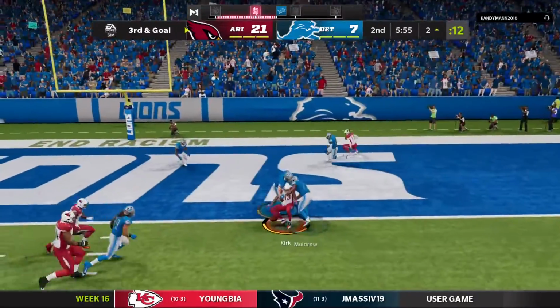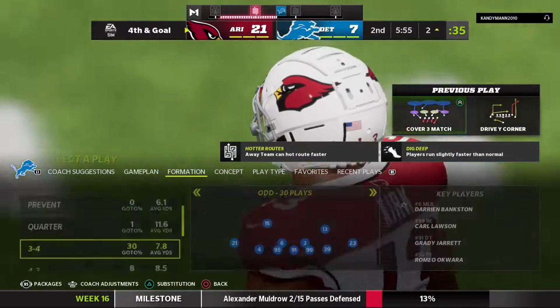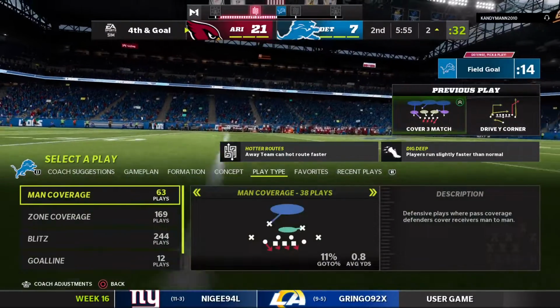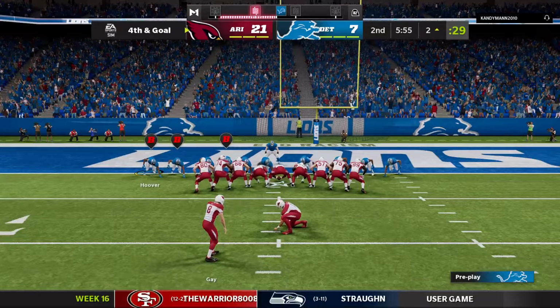Here's Murray. Toward the end zone, but that's going to wind up incomplete. So they opted to pass for it on 3rd and goal. Let's see what they do on 4th and goal. Well, I think they threw it with the idea that if they didn't get it, they would go for it on 4th and goal. So they've got another play in their pocket. They're going to have to call it right now. No field goal here.